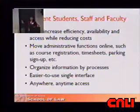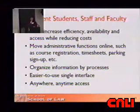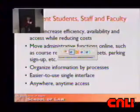So part of that is the portal stuff: timesheets, parking sign-up, course registration. All of that is web-based. And we try to organize our information for our processes. So for example, I don't know if you saw yesterday, we showed our student web page, which is organized by processes. So for example, when they take classes, these are all the things they need for their classes, exams, grades. These are all things that they can look up online. They can even pay their bills.